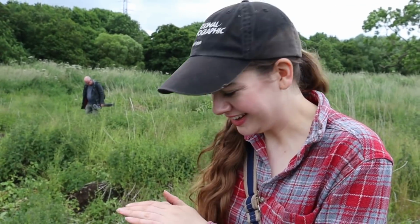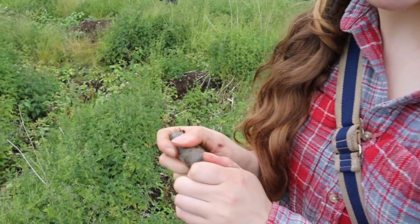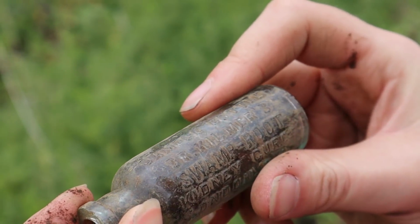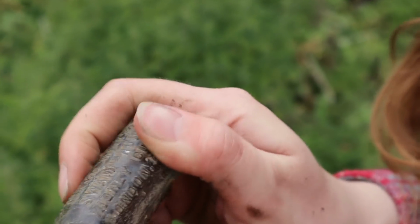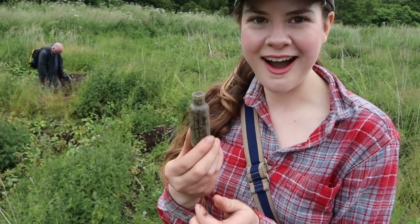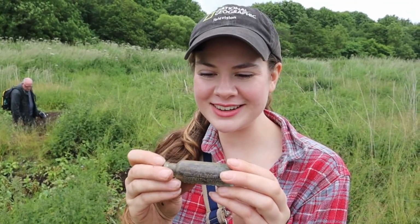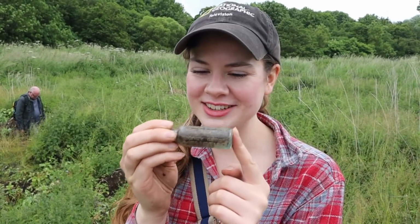Alex has just pulled this little bottle out of the ground, and it's absolutely covered in writing. What does it say? I didn't expect it. I just thought it was going to be another little beer slip or something. Oh, sample bottle. Dr. Kilmer's Swamp Root Kidney Cure, London, EC. Oh my goodness, wow, that is wonderful. Swamp Root Kidney Cure. That's fantastic. I love it. Oh my god. Oh my gosh. I love that. Yes, I can see research coming up. I love that. That is great. Fantastic. That's going in the collection.